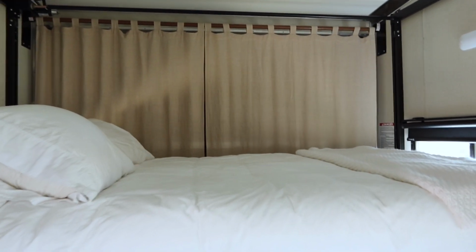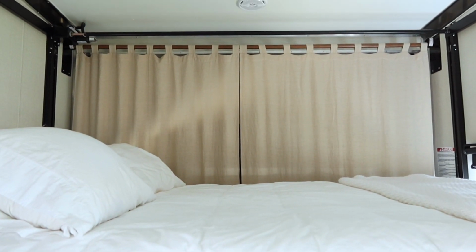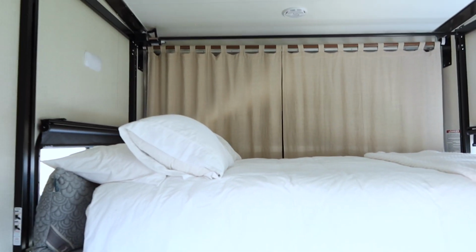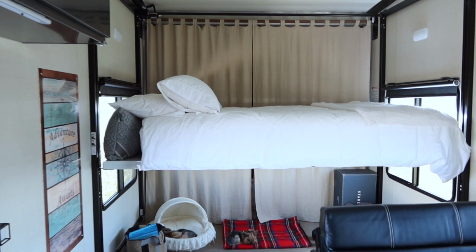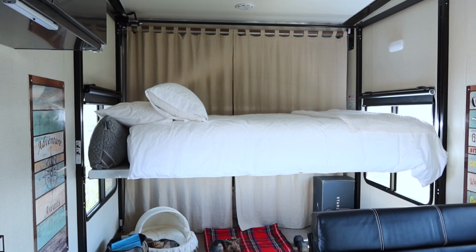And I took the curtains down that were originally in this trailer, and I ordered some really beautiful, simple, organic linen curtains. I would love to show you guys, but I think just the way that we're parked, I can't show you today. That whole back of our trailer actually opens up and is a ramp.